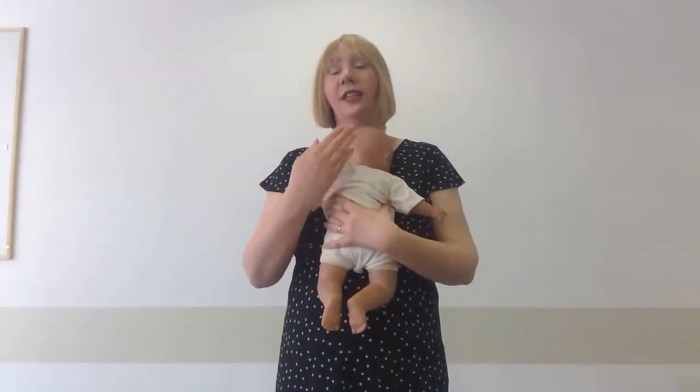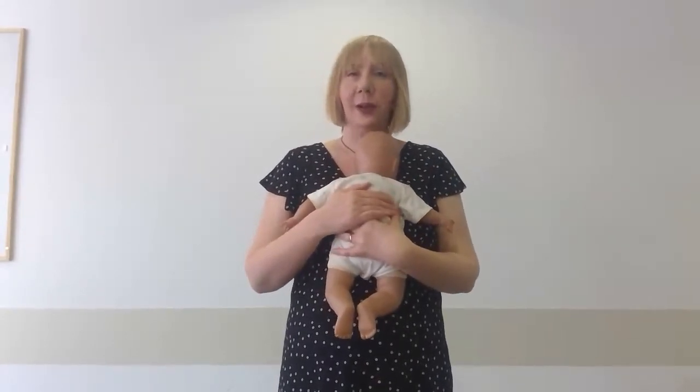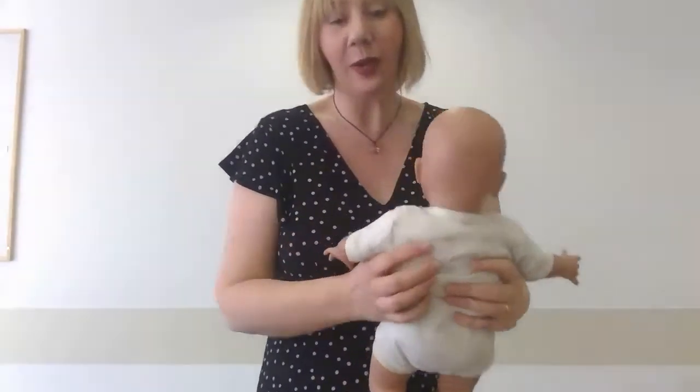And the signs that they're getting enough milk will be the fact that they're nice and contented after feeding, but also will be their wet and dirty nappies. A really easy way to tell is however many wet and dirty nappies they have. So on day 1, they should have 1 wet nappy a day. Day 2, 2 wet nappies. Day 3, 3 wet nappies, right up to a week old. So at a week old, you're looking for your baby to have 6 to 8 wet nappies a day.